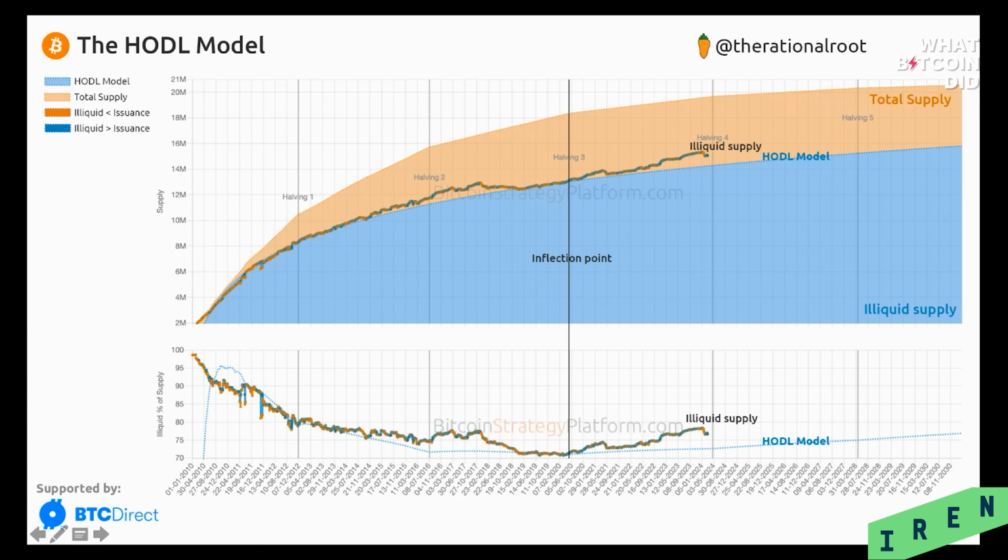We start out very high with 100% illiquid, and then we move down towards 70% of the supply being illiquid at the inflection point, which is the highest amount of available supply for trade, the orange supply that is here. And we have started to move back up, even faster than this conservative model. And I've just shown why I think illiquid supply is a fair measurement of this HODL behavior, versus long-term holder supply.